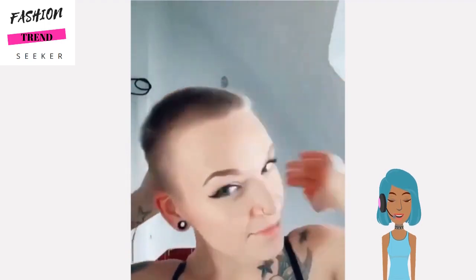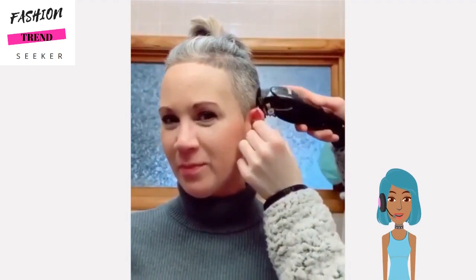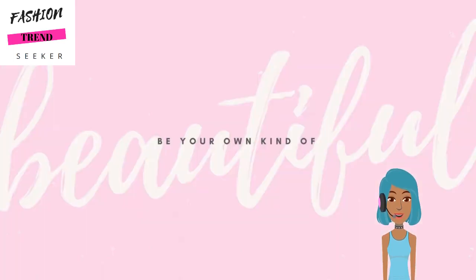So next up, someone also deciding to shave their hair all off. Okay, so she kept some and she looks like she dyed it purple. Oh no, she went platinum. Very pretty. So she's getting the sides shaven off. So she looks like she's just trimming the hair, cleaning it up. Gorgeous. And then we have someone else cleaning their hair up. So she's shaving her hair off. Her hair looks like it had grown out and she wanted to just cut it down again.